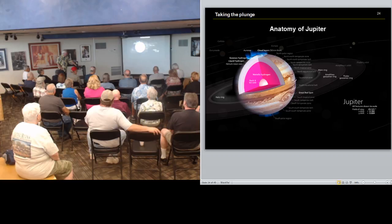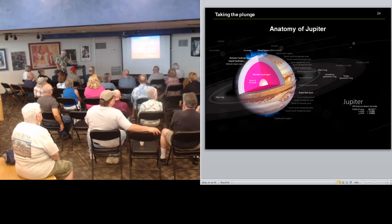Yes? In the previous slide, it showed the probe dropping about 150 kilometers from where the probe parachuted until the signal ends. Right, about 150 kilometers, or 90 miles, 90 to 100 miles. This is a depth of less than 100 miles. That's how rapidly the pressure increases.